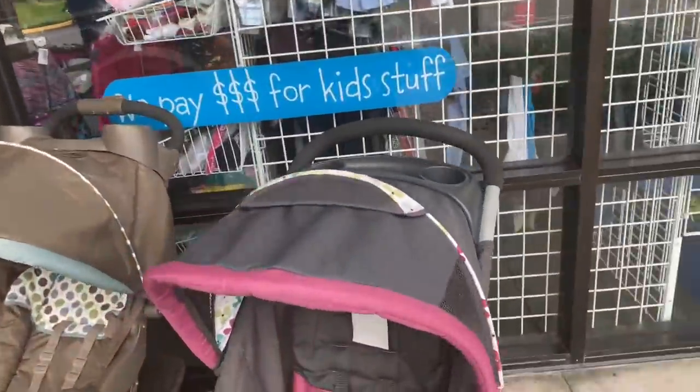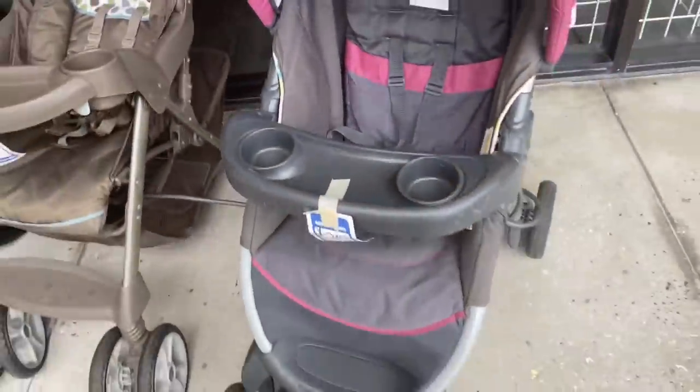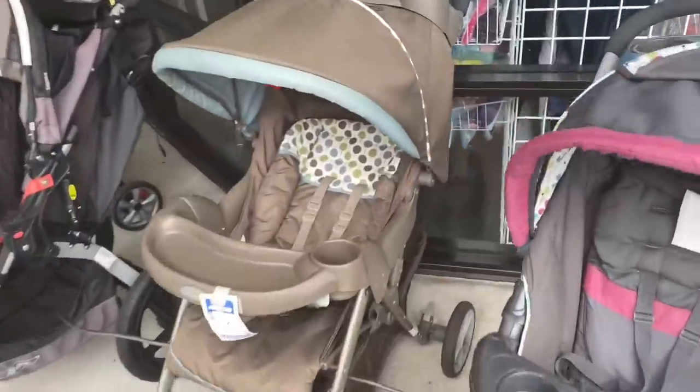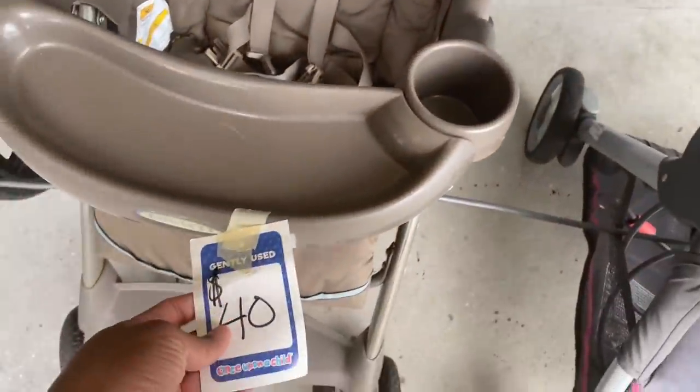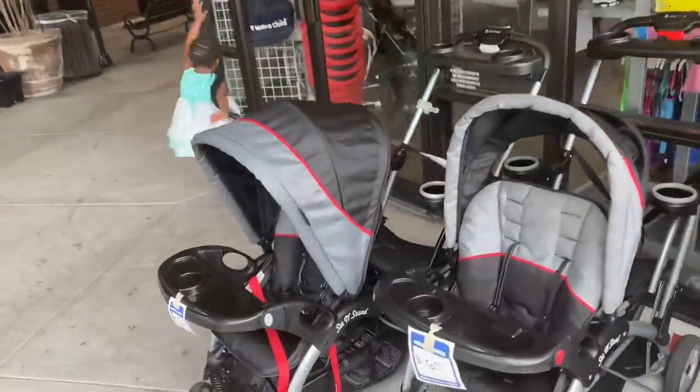This is a stroller, a used stroller for $35. Peach Patch, comment down below if you think that's worth $35. We're gonna go in the store. Wait, this is $40. Gorgeous wanted to come with me. This is a double stroller for $65. But Gorgeous wanted to come with me, and she's gonna be very impatient. She dressed herself.